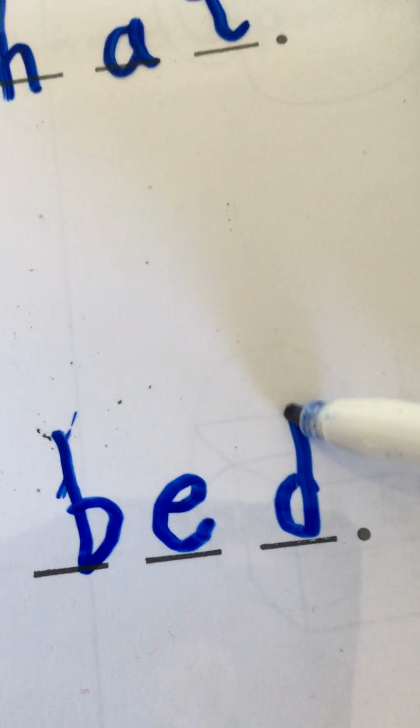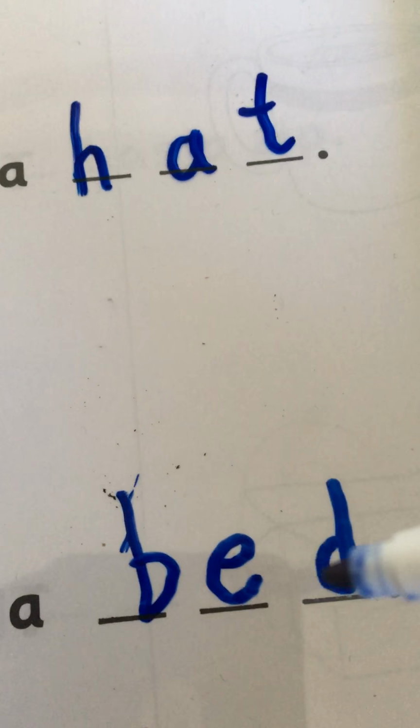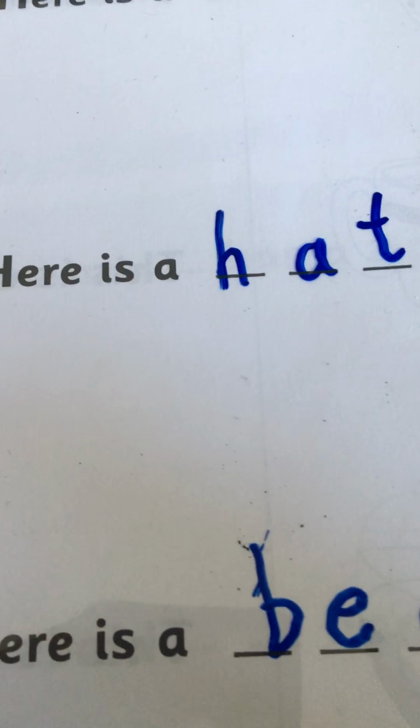Bed. Boys and girls, when I use my marker and write on the worksheet, I actually can't see because my phone's in the way, so that's why I don't write very well.